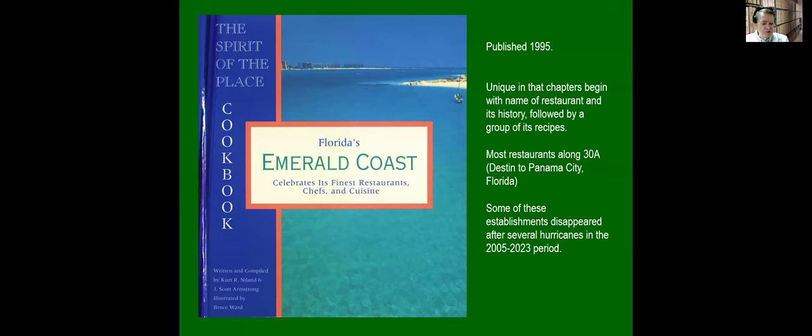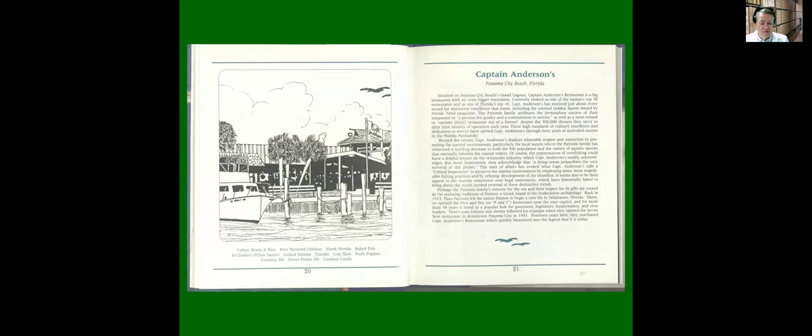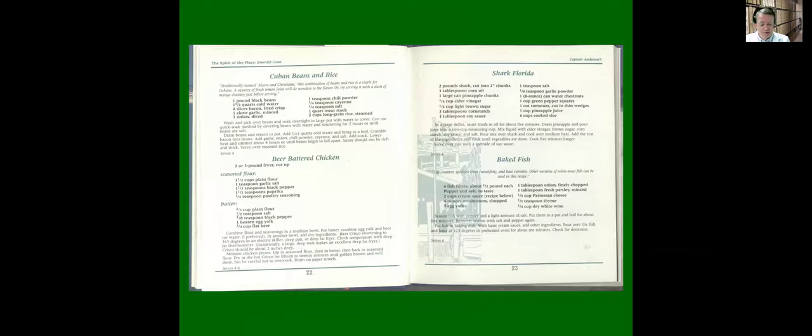And this cookbook was put together as a marketing tool, but it covers restaurants in the area at the time, usually with a picture of the restaurant and then a story of it. And we've lost a number of these due to Hurricane Katrina and Michael and others, but the restaurants are here, and then along with some of their recipe. And I think that is just really helpful in showing that cookbook can be more than just the recipe or the foodways or identifying people in the region, but also history of the community itself.